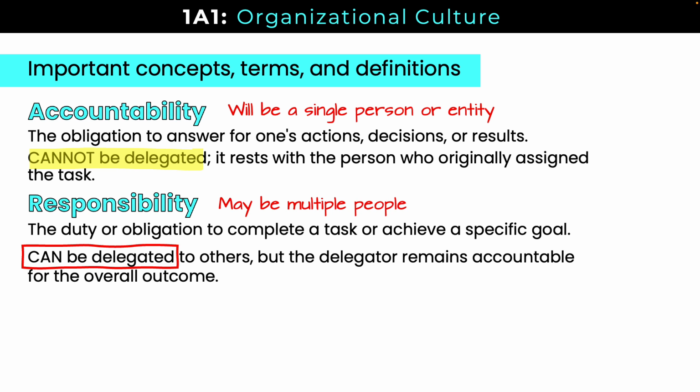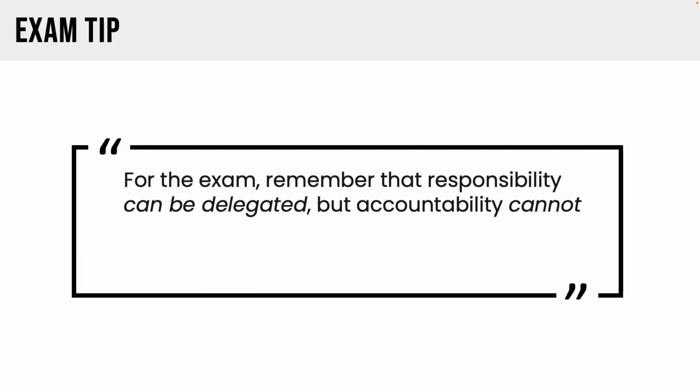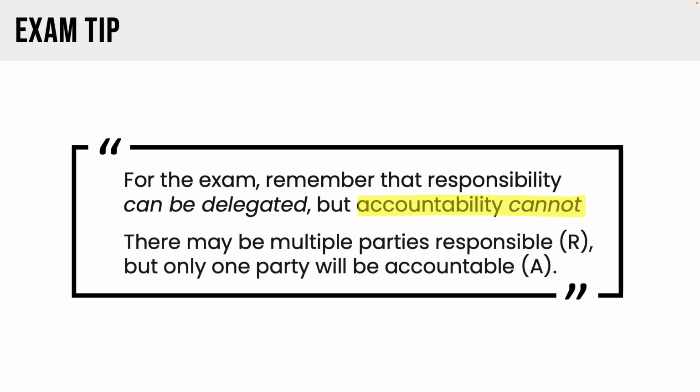In a global organization, for example, I might delegate responsibility of data security to a different person or team on every continent because the compliance requirements will differ in the various countries. But as that C-level leader in the organization, I'm still going to be accountable for the end result. So for the exam, remember that responsibility can be delegated, but accountability cannot. There may be multiple parties responsible, but in the end, only one party will be accountable.